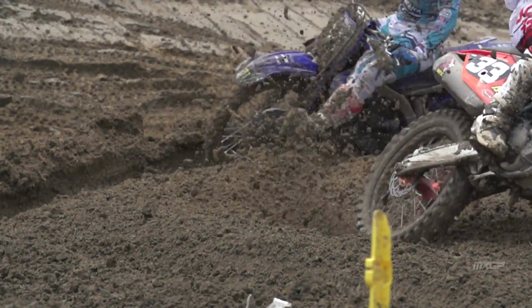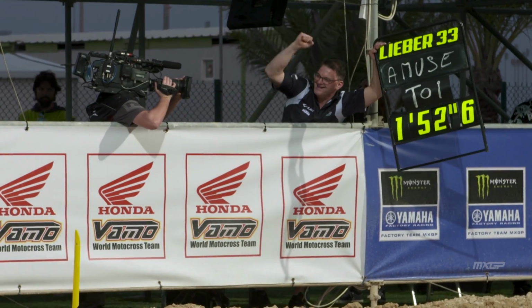We know the KTM is a really strong bike, and we took that decision to ride KTM because from the standard bike it's the best one, I think, and it's the easiest bike to prepare for the GPs, and yeah, I think it was a good decision.